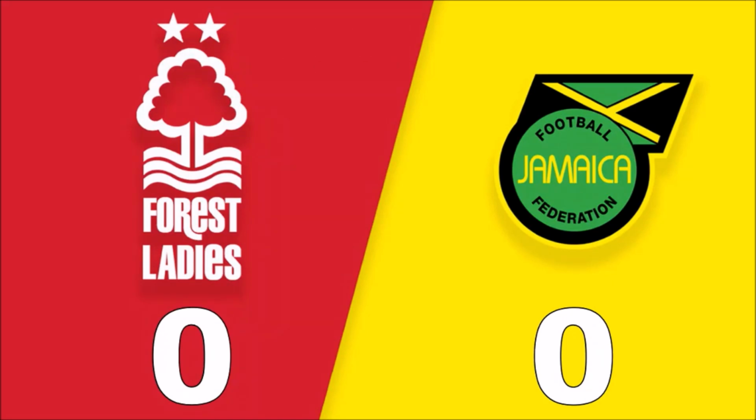And Jamaica have it on that right hand side, up towards the midway point of their own half. Ball forward is just slightly off target. And it goes out for a Forest throw-in on the left-hand side, which Hewitt takes down the line, looking for Edwards. Edwards turns away from a marker, but is then muscled off the ball. Jamaica just too strong for Forest at the moment.